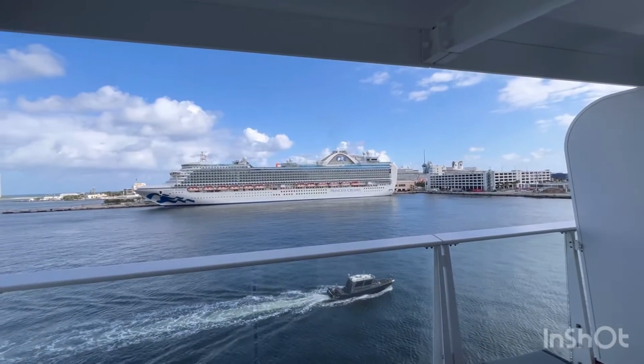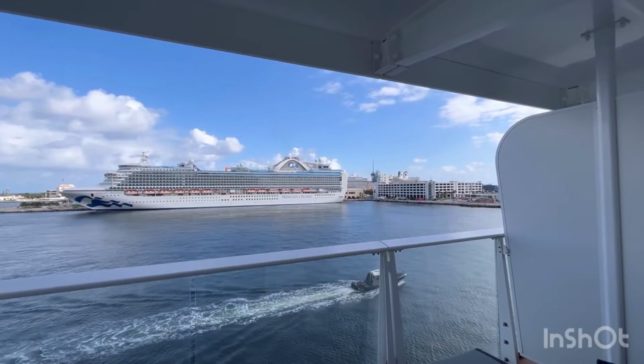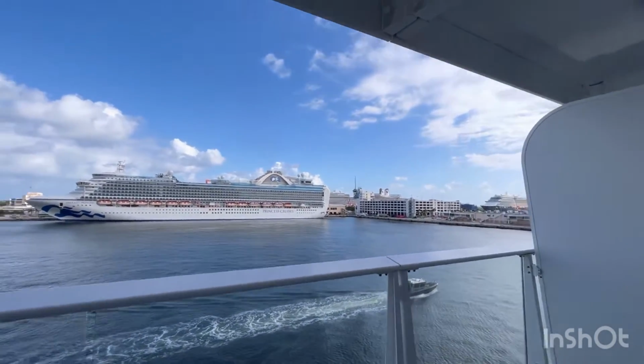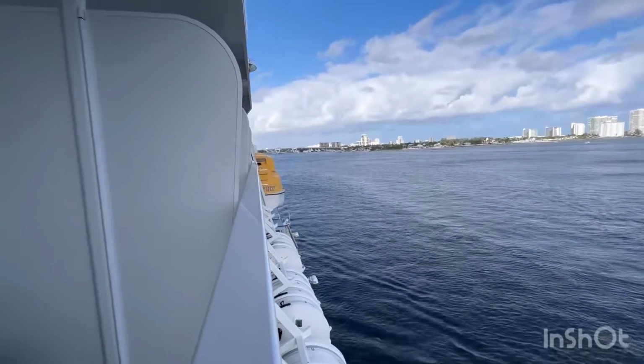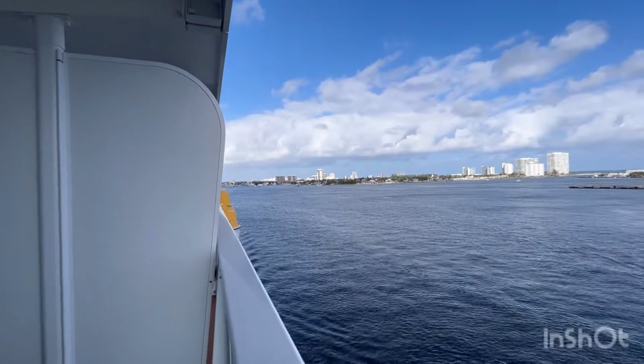You can see the Princess cruises right there. Emerald Princess. You got a Holland America ship over there. The Eurodam. We had a few ships in port. Celebrity Reflection over there. I saw a Disney ship back over there. So there is your Port Everglades bonus coverage.